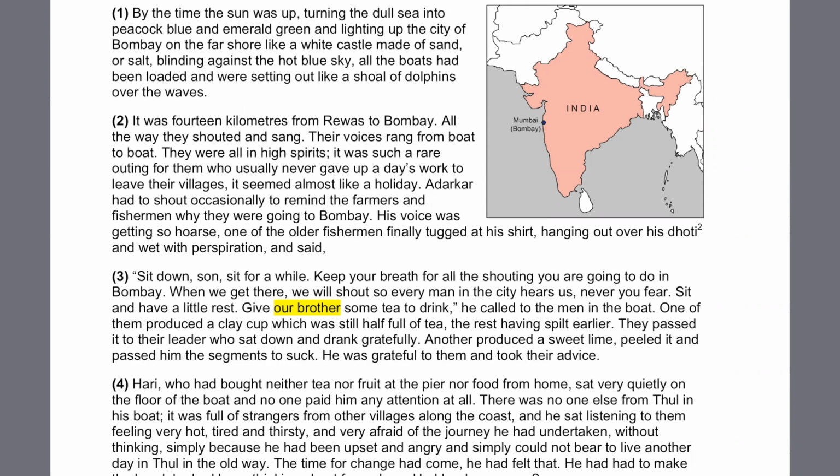Well, remember, you can look for keywords and follow on from those keywords to understand the context, right? Context is what you get when you read both before and after the detail and try and see where it fits in. Now it says, their voices rang from boat to boat, so that's them singing. They were all in high spirits, right? So we know that they're very happy. Then it follows naturally that the next sentence is going to tell us about why they're happy.